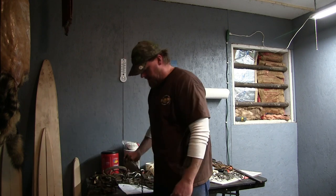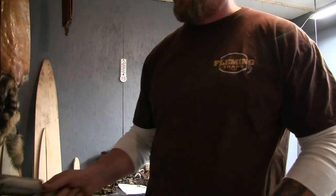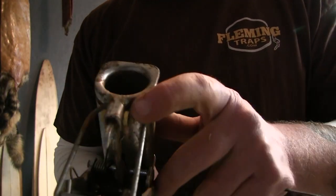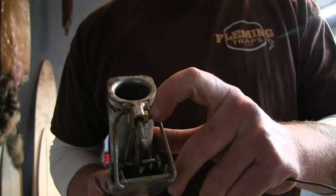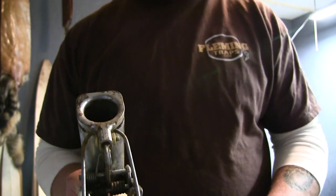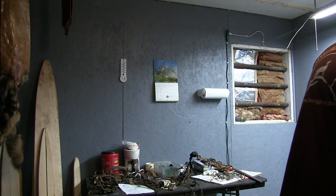Push down on it like that, and that trap's set. So, FB1s are good traps. Like I said, the main thing you gotta watch is that screw right there, because you can't really tighten them up. What I need to do is take a flat screwdriver and just mess those threads up right there to where that nut can't back off, and that would work for those.